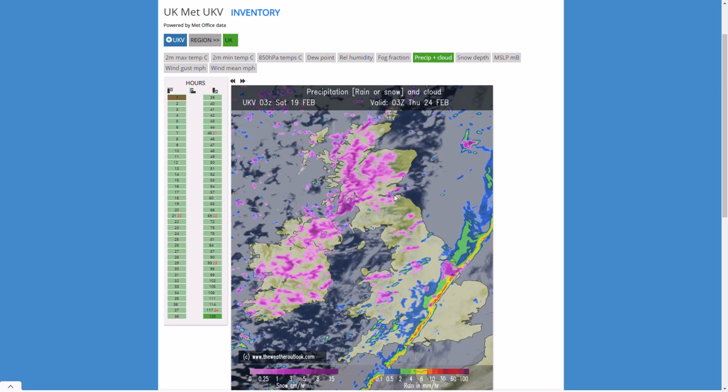5 days away, so things can still change. But you're seeing this repeated signal of all these lows coming in, squall lines and wintry showers. Very, very unsettled. And it's going to be windy as well.